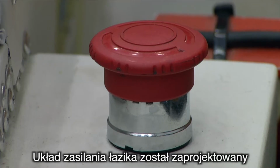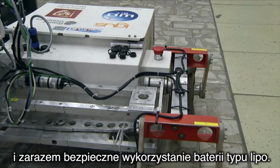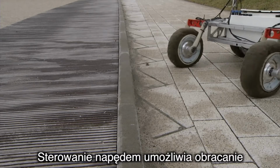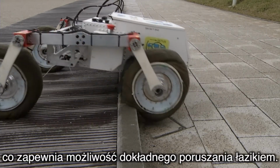The power management has been designed in a way that guarantees safe and most efficient usage of LiPo batteries. Mounting wheel control unit allows for each hub motor to be steered separately, which results in very accurate movement of the rover.